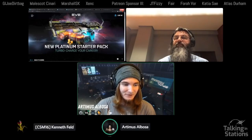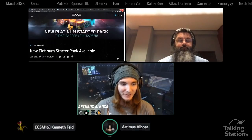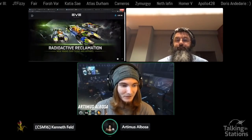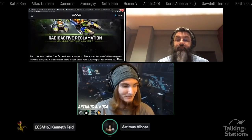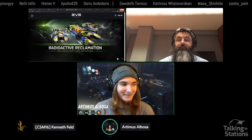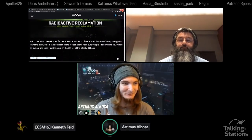Some other things just worth noting in terms of CCP news, there's a new starter pack that's been released called the Platinum Starter Pack. Got some stuff in it if that's your jam. Oh, those are some fancy skins I've never seen before, and I guess they're also new. That's cool. So there's also new ship skins and apparel as well that I didn't even realize, but good job, CCP, for including those together.